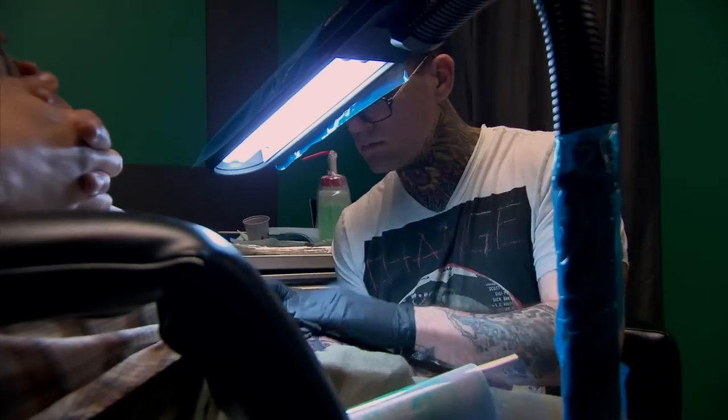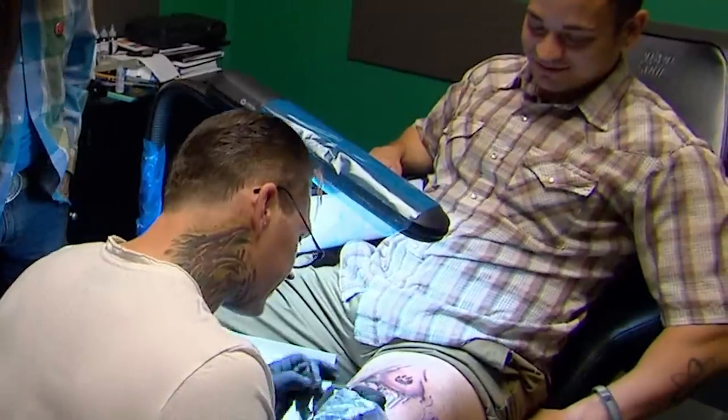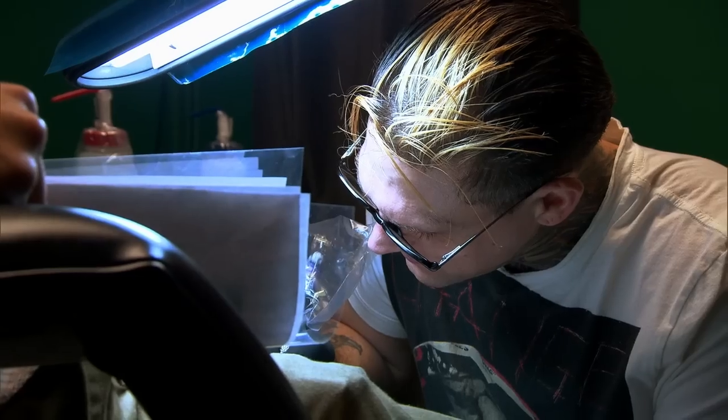The shocker of the day for sure is Kyle. His design is very hard to read, and I don't know what he is envisioning in his head, but it'll be interesting to see how he tries to pull it off.